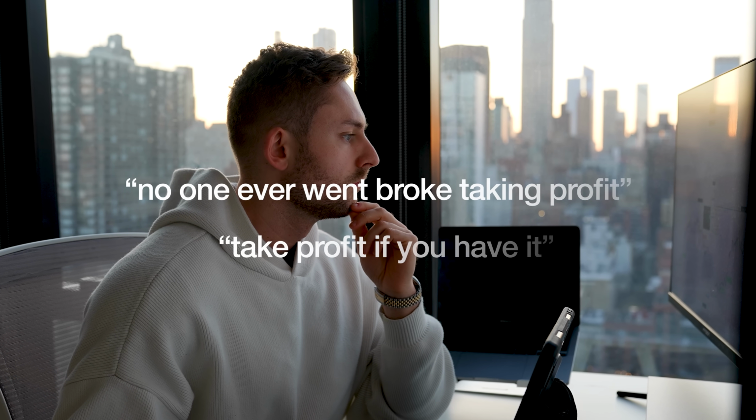When I first started my trading journey and I was talking to people who really didn't understand trading, I would hear things like, "No one ever went broke taking profit, take profit if you have it." And if you've had things that have been in profit and gone to loss, this may make sense initially, but this is actually the worst possible thing that you can do as a trader, and maybe some of the worst advice that almost made me completely fail at this entire journey. So here's how to avoid it.